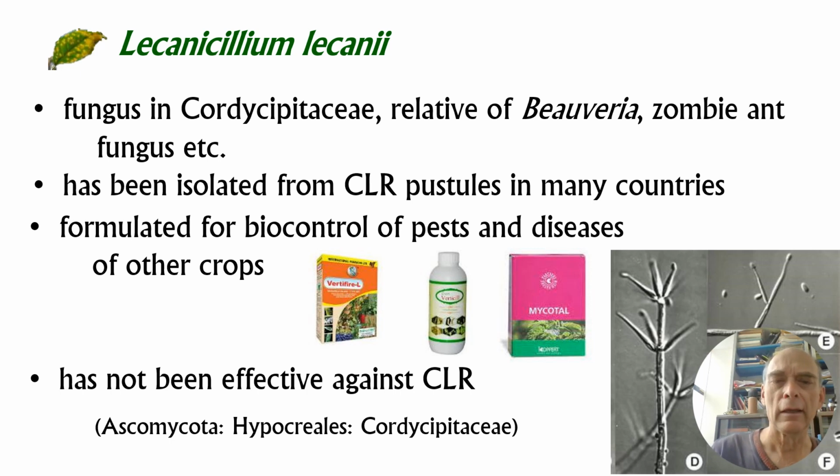Lisa Keith has been focusing on a wide range of fungal parasites of coffee leaf rust. We focused on only one, Lecanicillium lecanii. It's a fungus in the Cordycipitaceae family, a relative of Beauveria, the zombie ant fungus, and lots of other fungi that are parasites on insects and fungi. And it's been isolated from coffee leaf rust in many countries.